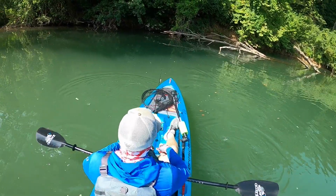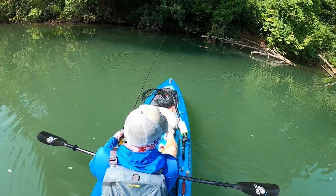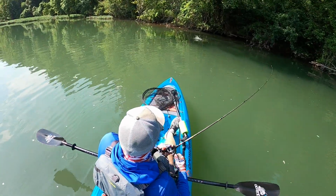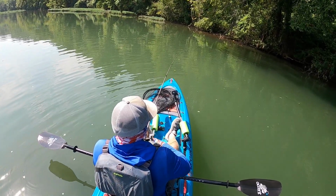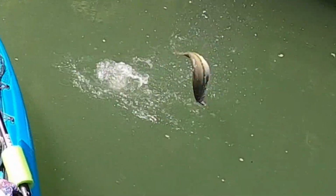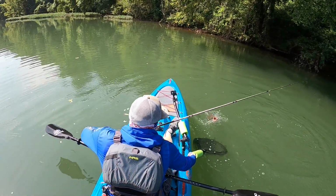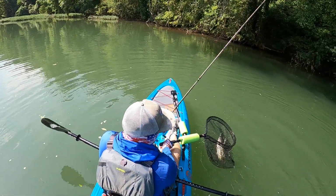Big old soft-shell turtle. One still on the bank right there. Huh. He's coming right at me. Fish, fish on, fish on. All right. It's a bass. It's a bass. Damn, baby. Nice one. Huh? That's a big one. Oh, largemouth. Oh, woo!